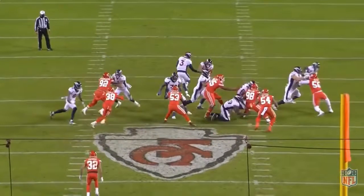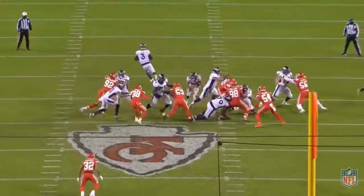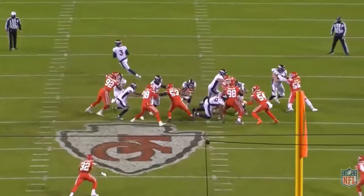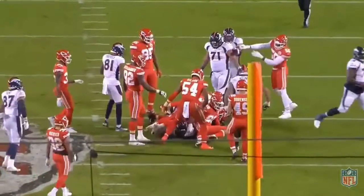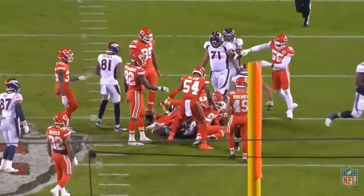Phillip Lindsay, he's got no hole here. I mean, good crash down right here. Dotson, if he can seal right here, maybe Lindsay can get skinny, but that doesn't happen in this case, right? Because he doesn't seal him. So Hitchens steps up. Phillip Lindsay's in the A gap. Phillip has nowhere to go, so he's going to get 3 yards on the play here. But the Broncos shouldn't be running Phillip Lindsay, in my opinion, so much on the inside. Get him on power, get him on counter, get him on stretch, get him on outside zone.